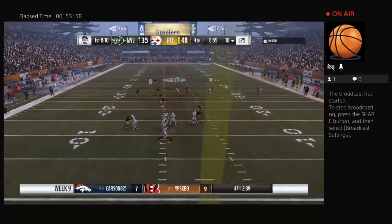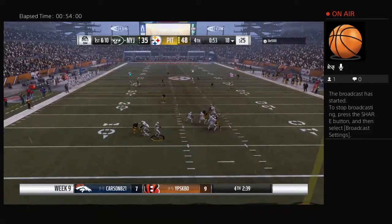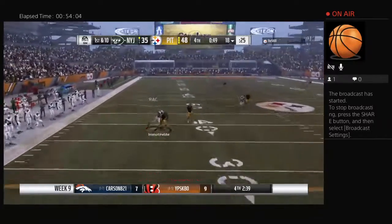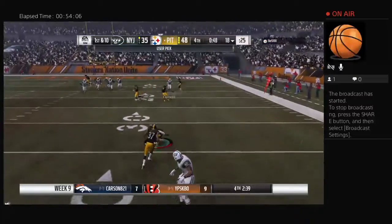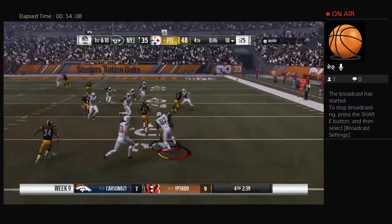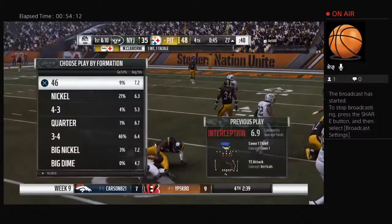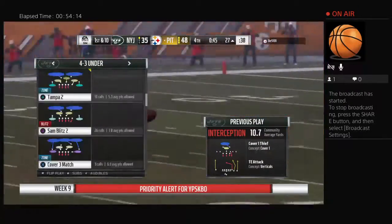A 1st down throw, Darnold. Now he's flushed out left. And this is intercepted, and that should do it. Picked off by Morris Claiborne, and he's able to get it back to right around the 27.